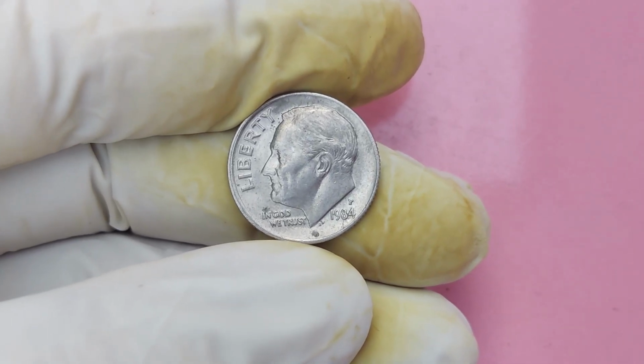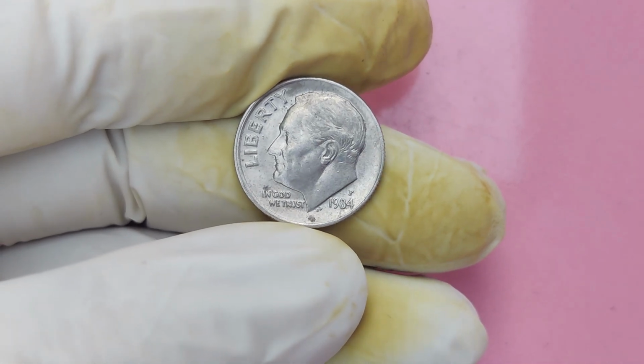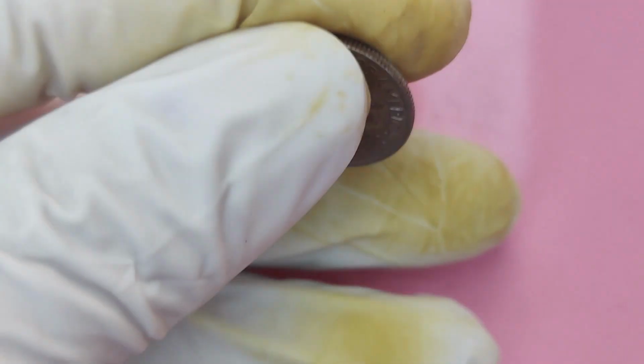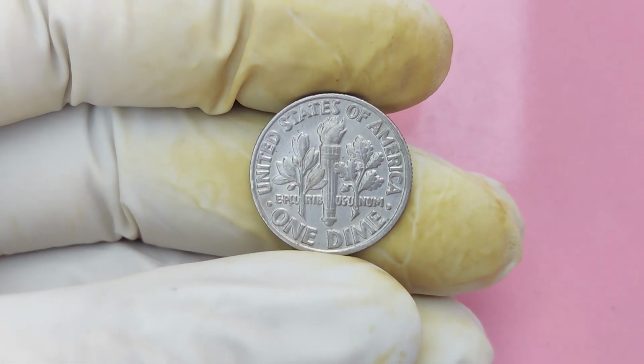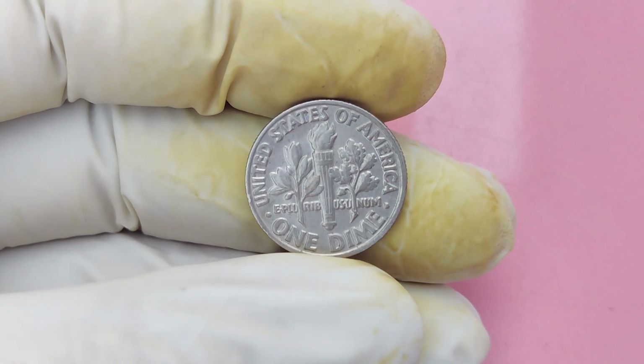Second, there's the demand. Error coins are highly sought after by serious collectors. These individuals are often willing to spend a fortune for a piece of numismatic history, and this coin represents just that. Another factor that determines the value is condition.